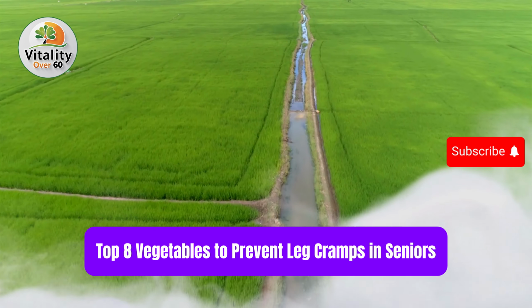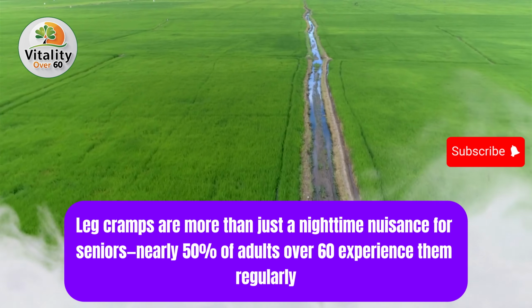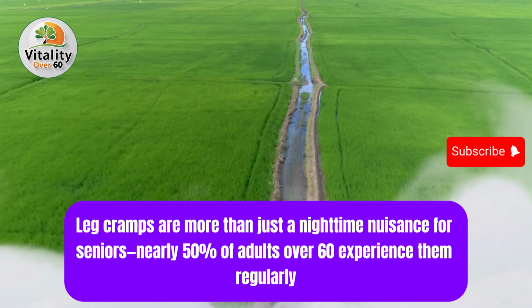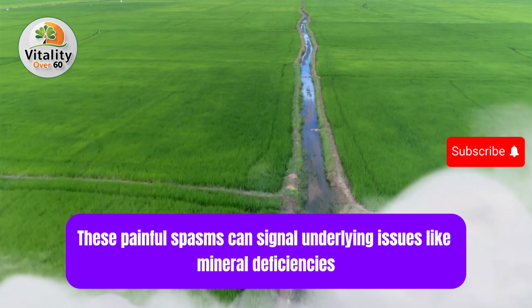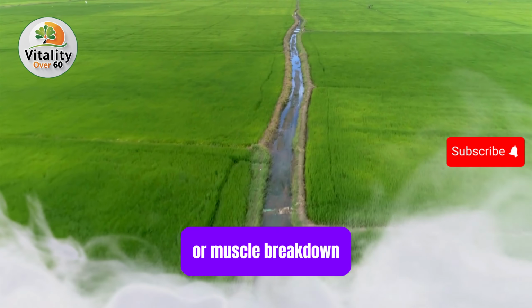Top 8 vegetables to prevent leg cramps in seniors. Strengthen your legs naturally. Leg cramps are more than just a nighttime nuisance for seniors. Nearly 50% of adults over 60 experience them regularly. These painful spasms can signal underlying issues like mineral deficiencies, poor circulation, or muscle breakdown.